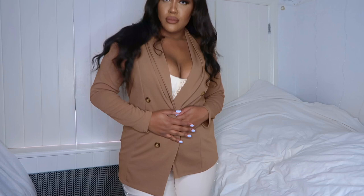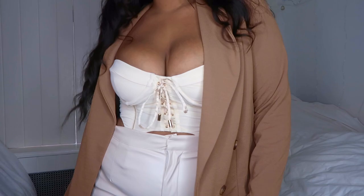I feel like if you get those thick belts, even if it was a bit bigger, you could just put a belt around it. So you'd size up if you're possibly unsure. Yeah, I would. Just because, like I said, you've bought a leather skirt before, and that had no give at all. So yeah, the bottom is Pretty Little Thing, top Oh Polly.